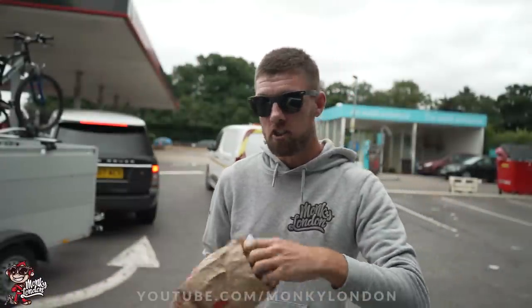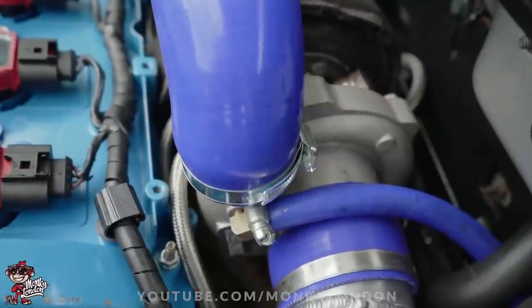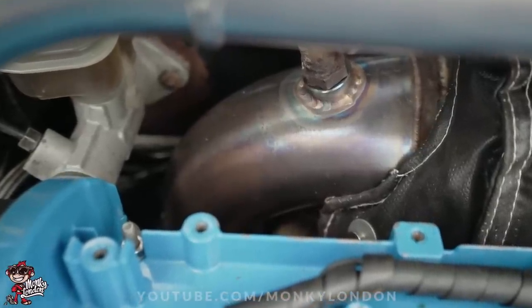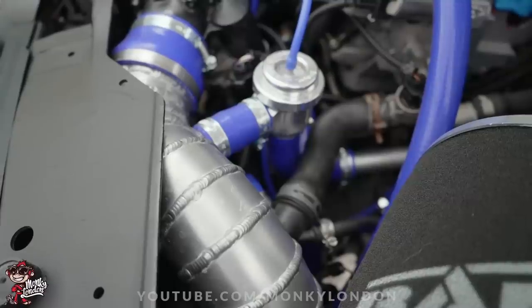Alright, we've stopped off for a cheeky little bit of Macca's. Cheeky little cheeseburger, Mr. Barry. Cheers, thank you. 28 disco potato, turbo blanket here. 3-inch downpipe, which goes all the way to the back. 3 inches all the way through. Nice TIG welding on the intake pipe. Same again on the intercooler pipe work.